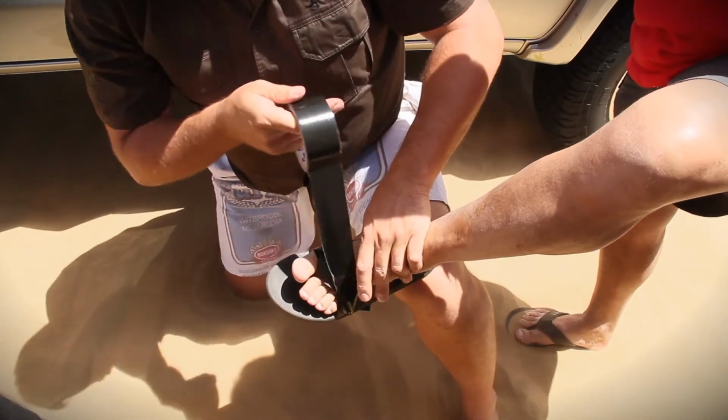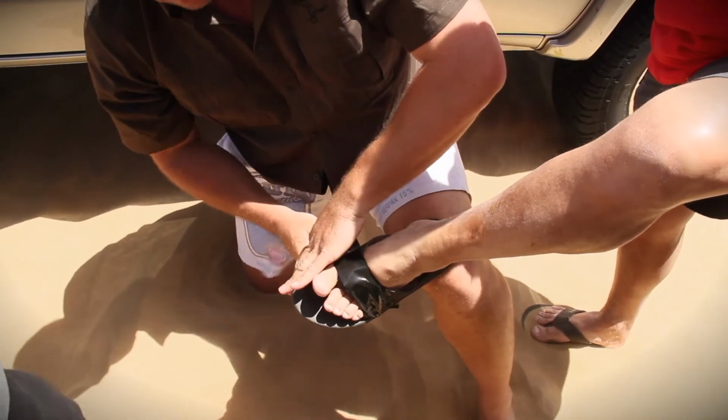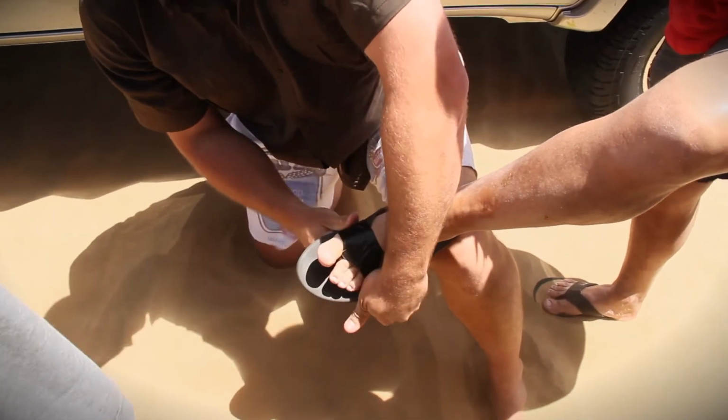Before we head out to the last obstacle, this is what you do in the Namib when your flop decides to break in the middle of nowhere. Sean again knows all the tricks.